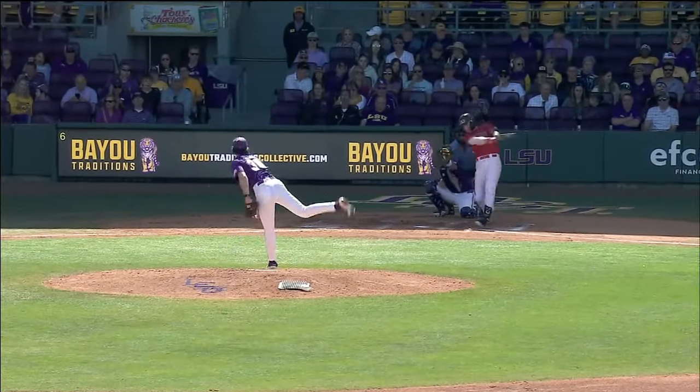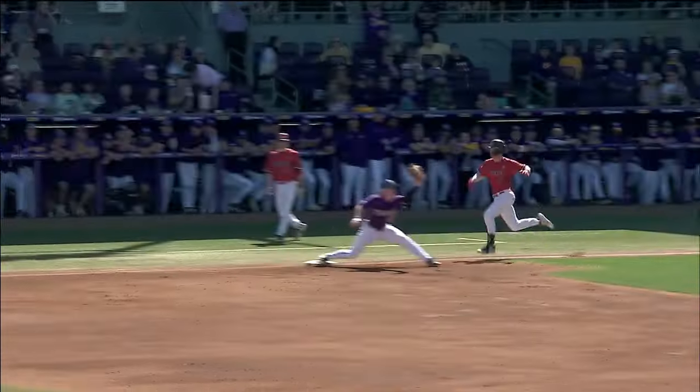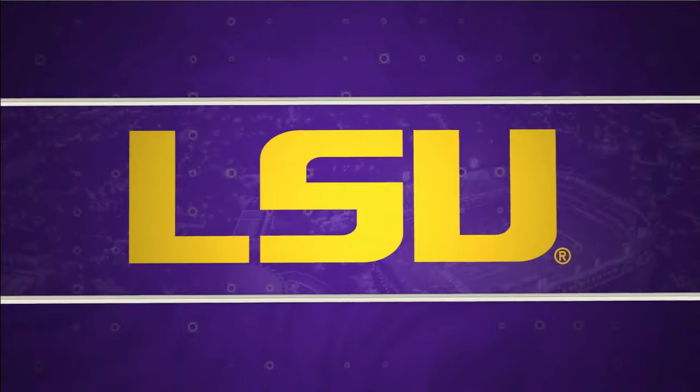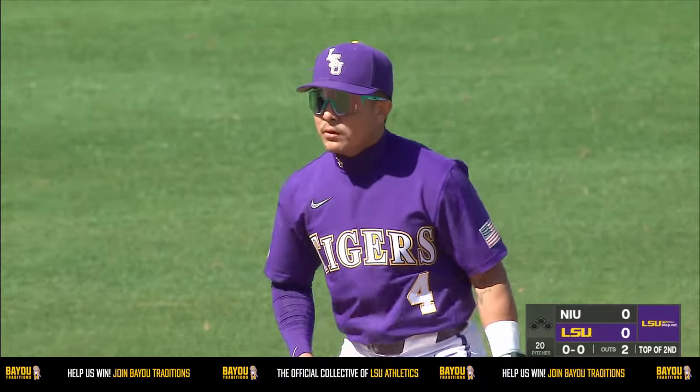Great turn by Pearson. Milam, I've been very impressed with him. Milam yesterday turned a double play from second base against Stony Brook, and I really like his hands. He's got good, quick hands, gets the ball out of the glove quickly, got it to a good feed to Pearson, and he was able to make a strong throw over to Jones.